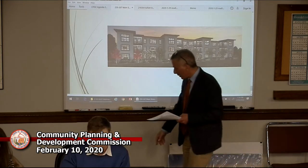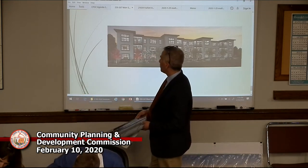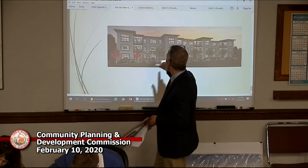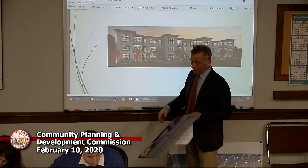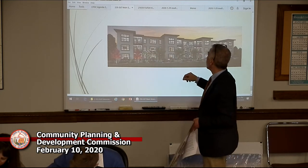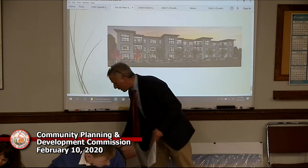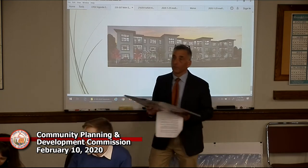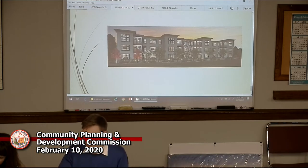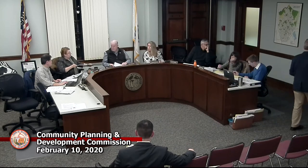We do have material samples of the cedar impression vinyl siding. There's two different vinyl sidings proposed: the shakes on the tower elements, and then the clapboards on the intermediates. And then the stone in the center that mimics that. We do have samples of the vinyl siding, and also the stone.